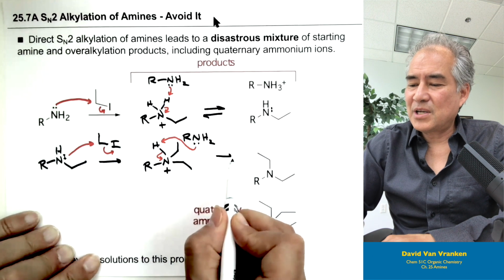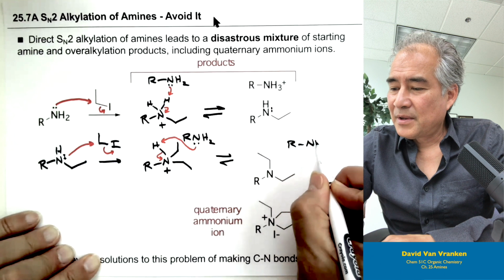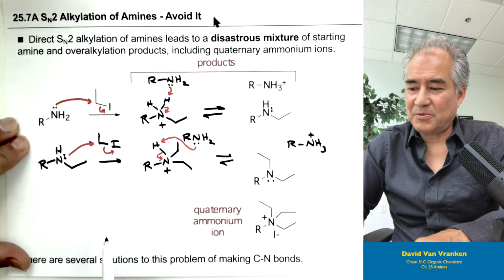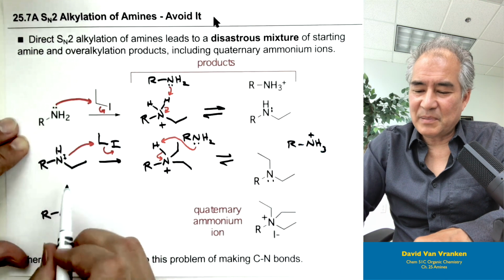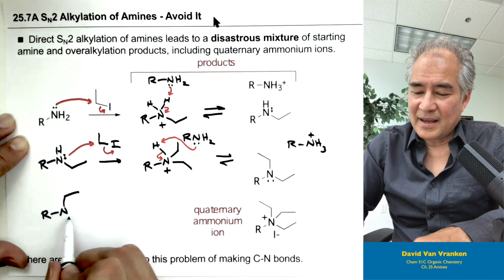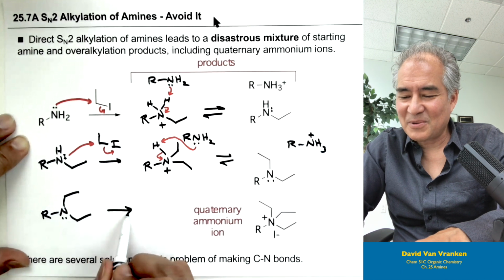And so this will now generate even more of this mixture. So now your amine starting material is just starting to get protonated, and now you've generated yet another nucleophile that you didn't want in your reaction. So if you thought you were just going to do a simple SN2, now you've got over-alkylated product with not just one ethyl group, with two ethyl groups, and this is still nucleophilic. It is still capable of acting as a nucleophile.